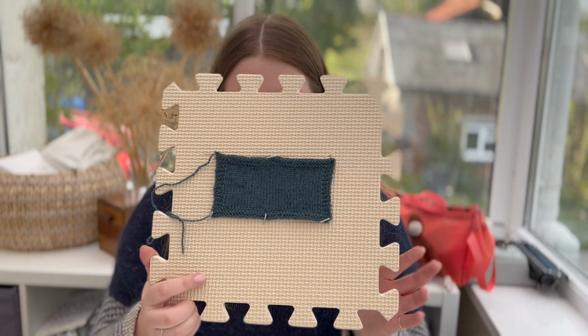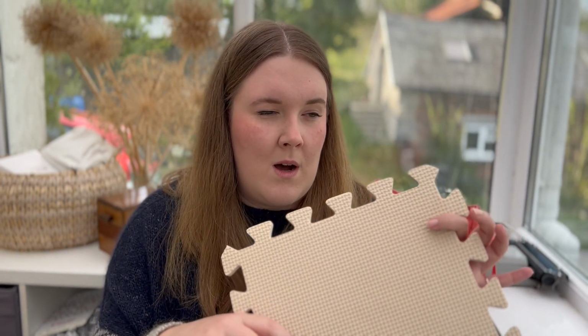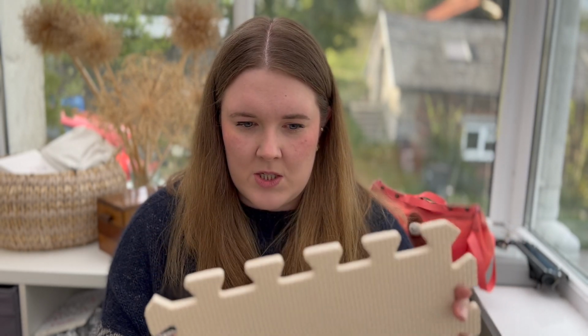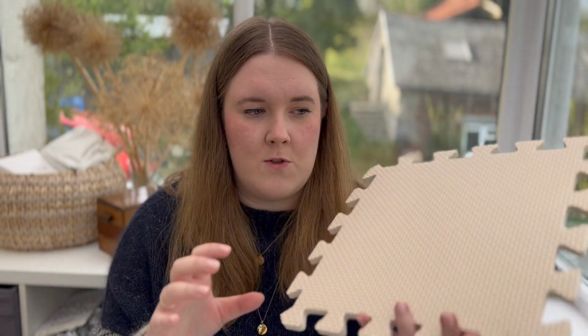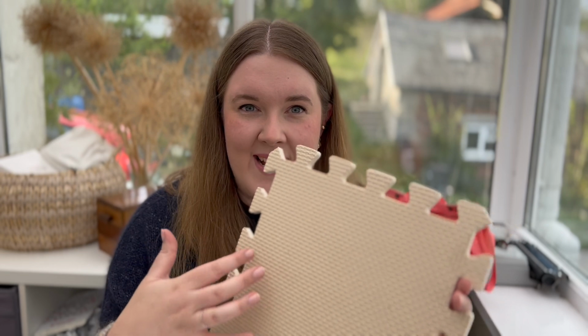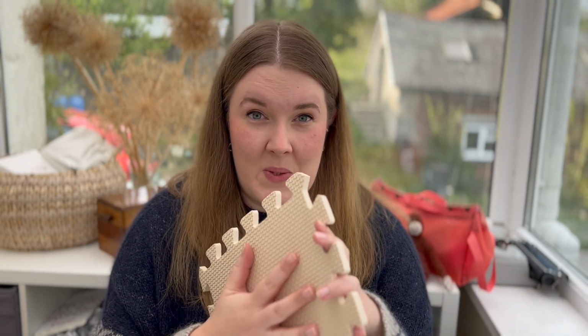And I have done a little gauge swatch, which I think should be dry, so I can take it off this board. Speaking of, these boards, or this board, I have a set of them. They're just like the playmat ones. I've always just blocked stuff on towels, and Johnny spotted these and got them for me, which was a lovely surprise to come home to. And I didn't think they'd make that much difference, but things dry so much quicker on them.